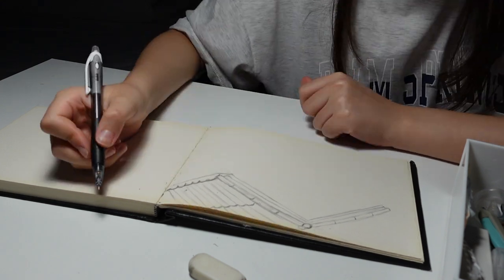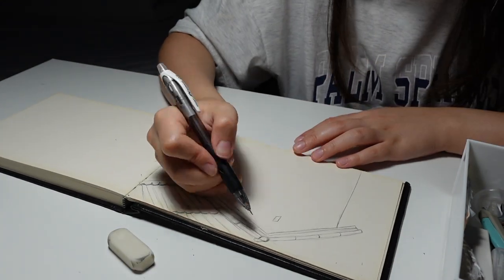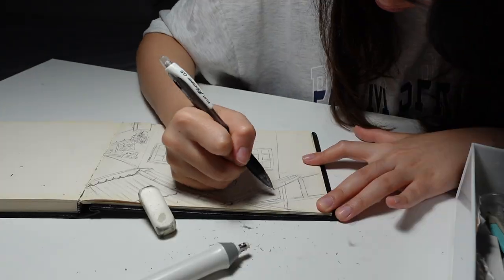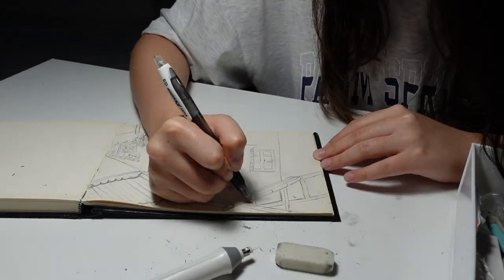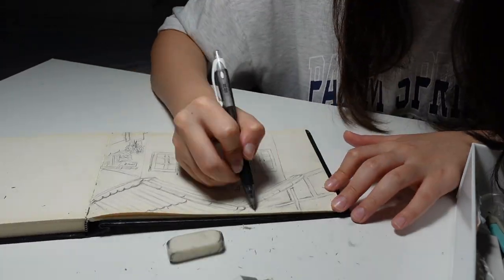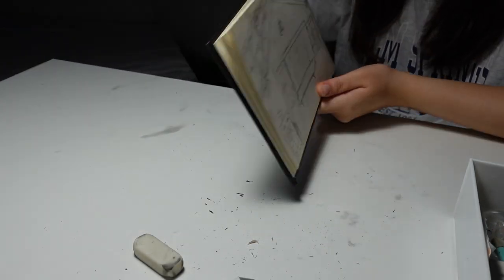Before bed, I like to take a break from my phone and spend some time drawing and journaling. It has helped me to reduce stress and clear my mind. If you feel overwhelmed or find talking things out doesn't help, I recommend giving journaling a shot. It's a great way to reflect and get ready for a fresh start tomorrow.